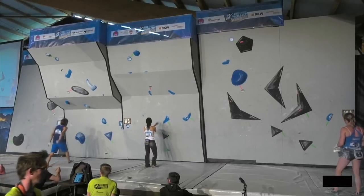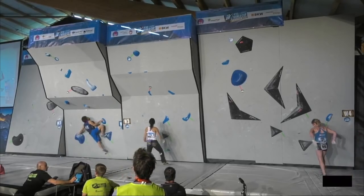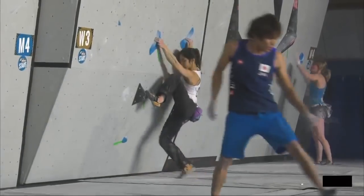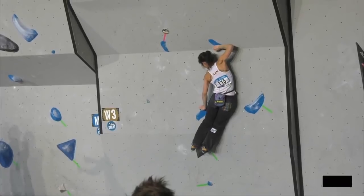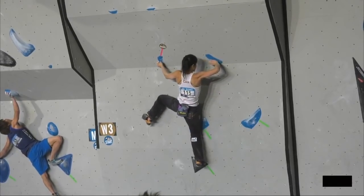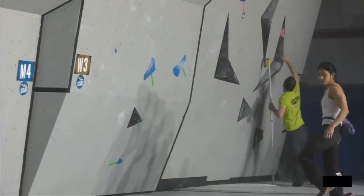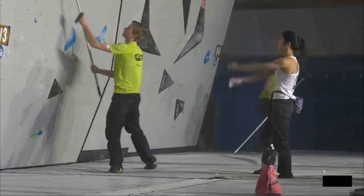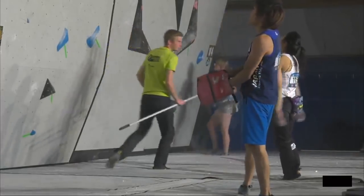You can also see Alanya Yip here, nearly getting the bonus on her last attempt. Very smooth by Alana. Here she goes now. Looked like she just needed to get that right foot up and maybe a subtle drop knee across to the lip. Alana actually won the Canadian Nationals this year up in Vancouver.